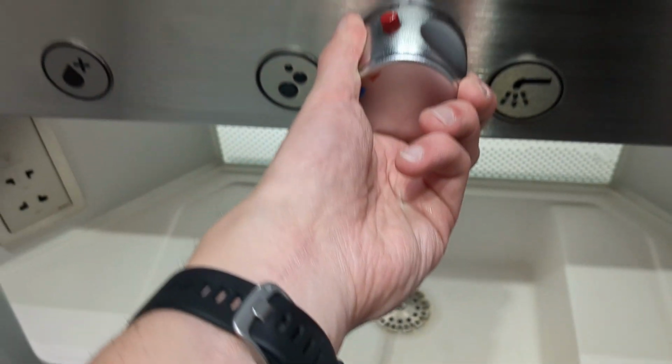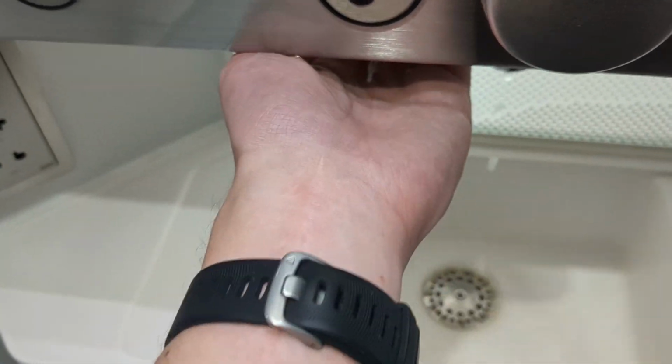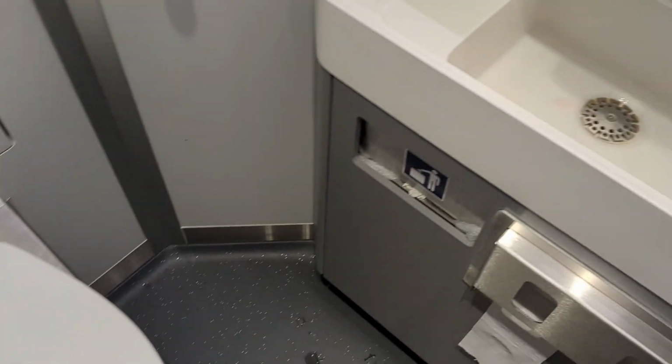Water pressure is more than decent and you can even adjust the water's temperature. And of course, soap is available as well. In addition, 2 European-style power sockets for razors or toothbrushes are available too. And toilet paper was stocked up as well. So although I definitely miss a shower inside the carriage, the toilet itself was very decent.